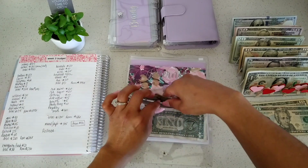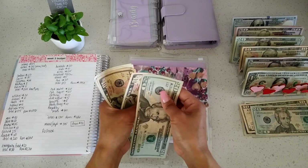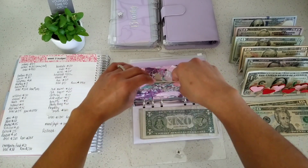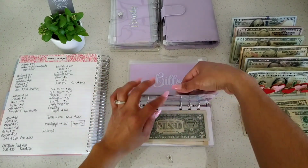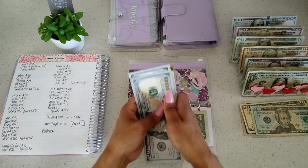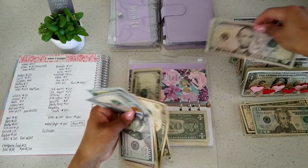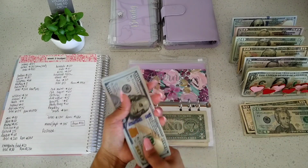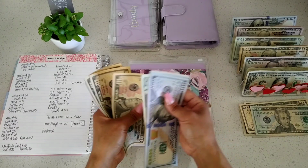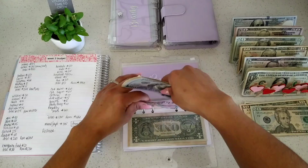Annual is getting 10. Annual now has 20, 30, 40, 41, 42. Internet is getting 15. And I have not called to make an appointment to get my internet installed. Internet now has 100, 200, 250, 270, 280, 290, 300, 310 in internet.